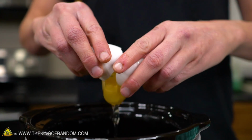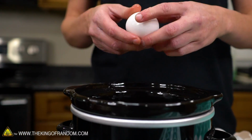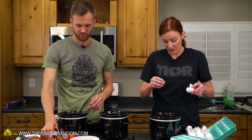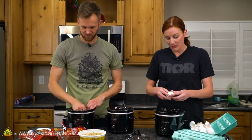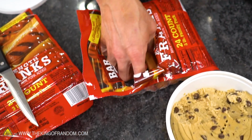Do you have predictions? What do you think is gonna happen? I think this is all gonna burn horribly. I've seen people make cakes in slow cookers before. That is a pretty cool thing you can do. Probably not overnight. No, not overnight. So I'm really not sure what'll happen. I do think it'll cook, but the consistency, I've got no clue.